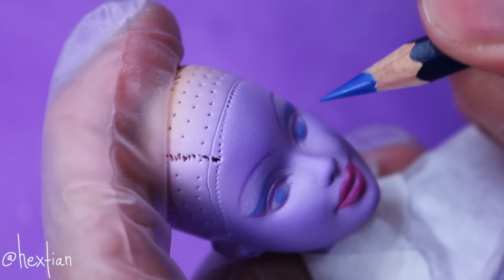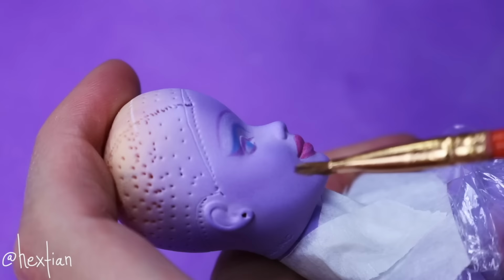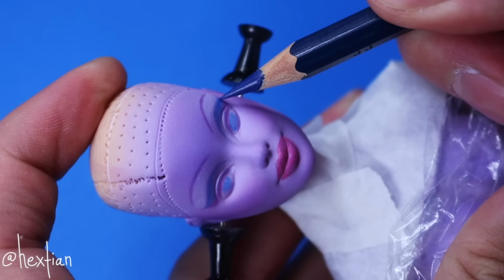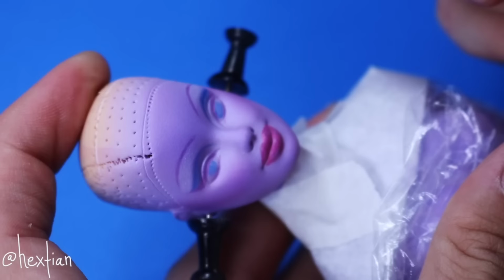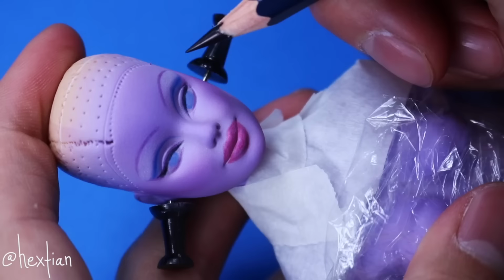And because we've changed her skin color, like we're technically painting over the pastels of her skin, you want to be kind of careful not to scrape off the skin that we just produced. And of course, Juno Birch is no stranger to a wing eyeliner, and I love that for her, and I love that for this doll.